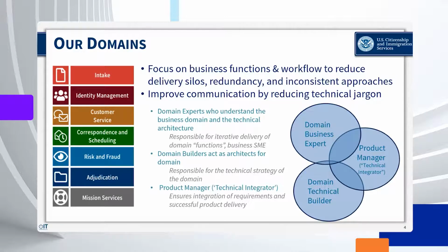So the domain experts really are pulled in, dependent upon a digital product and or domain business functional area that would be needed to actually digitize that benefit type. And it could be specific to an intake, it could be specific to risk and fraud, it could even be specific to infrastructure that may be supporting the creation and digitization of that product. The domain technical builder has a good, solid understanding of what's in the domain and the business functions therein. Product manager just delivering and moving forward to essentially help shepherd along that digital product.